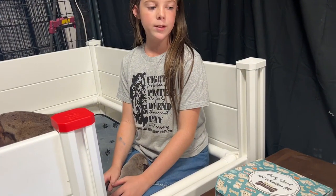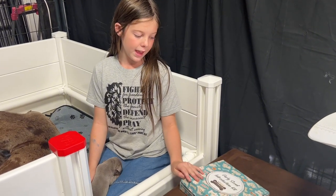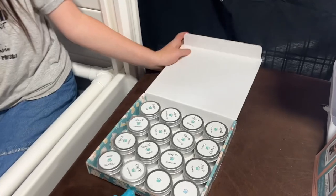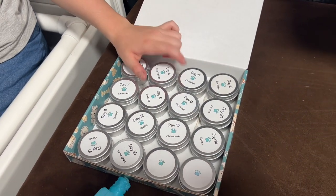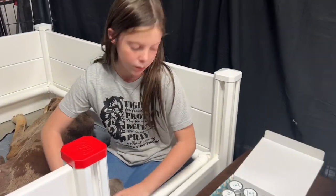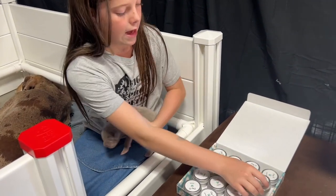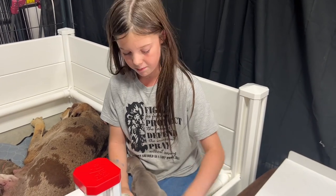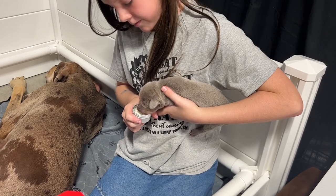So now that I am done with ENS, I do early scent introduction, and that is called ESI. And we have this little kit here. It shows you all the days and what you are going to help them smell that day. You also have two extra ones that you can put other ones in. So we are on day 10. So we'll take day 10 out. And it says coconut on it, so there'll just be coconut. And then make them smell.